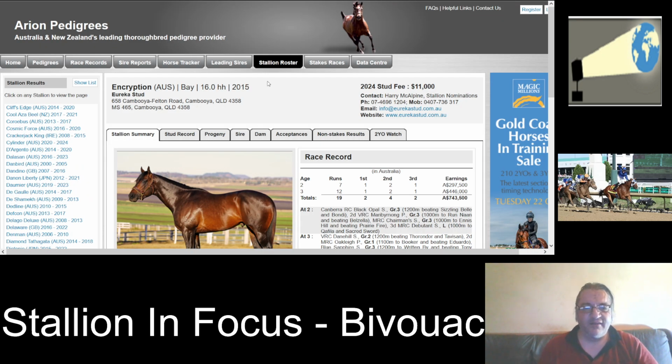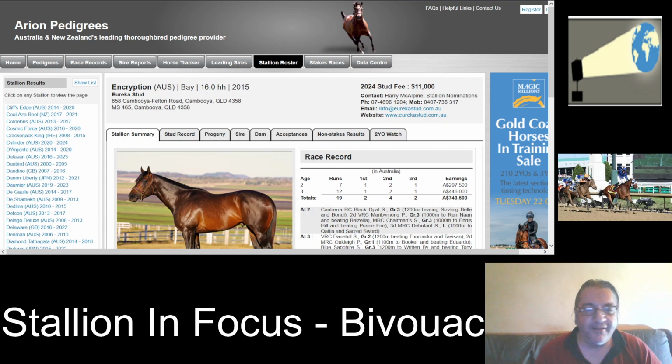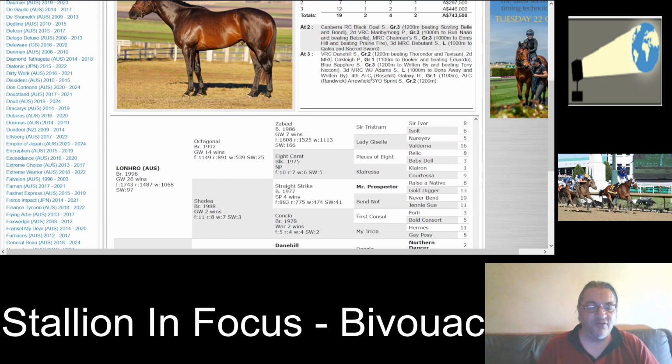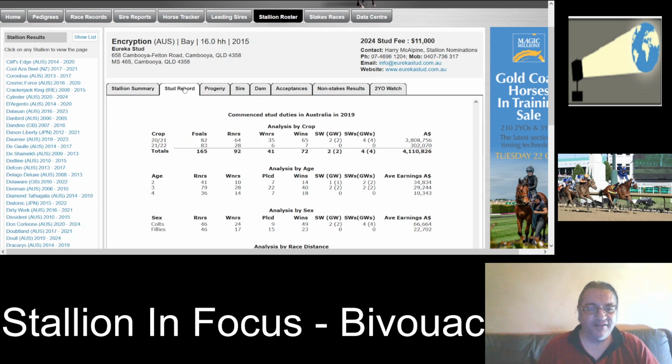The horse, as I said, obviously is at stud, standing for a fee of $11,000 at Eureka Stud in Cambooya, Queensland. So if you fancy a go, he's actually about a fifth of the price of Bivouac, 55,000 Australian dollars. This one, Encryption, is $11,000 and in a different state. Probably the form not as good as well, but he's out of a better dam than Bivouac is, isn't he? Very interesting horse, Encryption. Hasn't been at stud long.